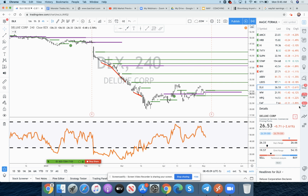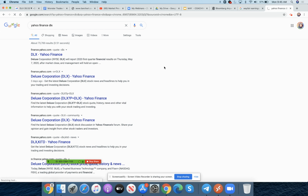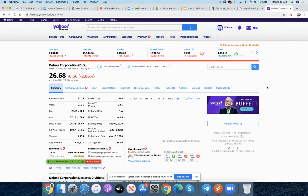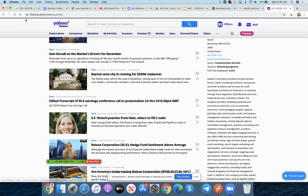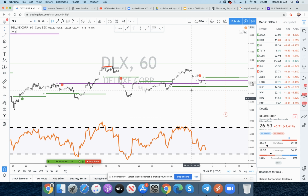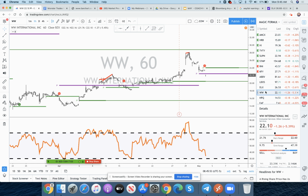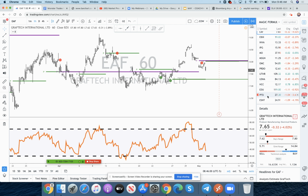I don't know what Deluxe Corp does. Let's find out. Printed business forms, checks, marketing solutions, and other things. Yeah, that'll tank. That'll be the worst company of all time. I mean, what the options look like here. Yeah, the spread's pretty wide. Weight Watchers, right? HPQ. Looking for anything that moved a lot.